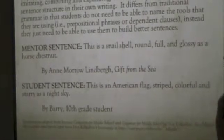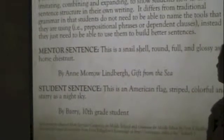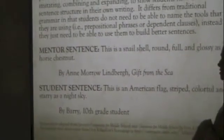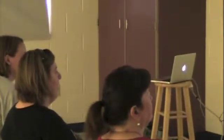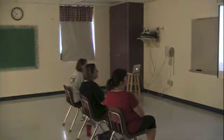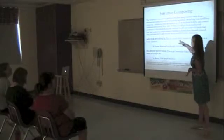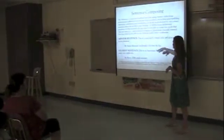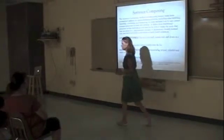Okay? So, as the students in this class, what is your example following this mentor sentence structure? Melissa? Okay. This is a child, sweet, kind, and innocent as an angel. Good job. You followed the exact format that the original author had, using the basic sentence at the beginning, the 3 adjectives, and then the phrase at the end. Good job.